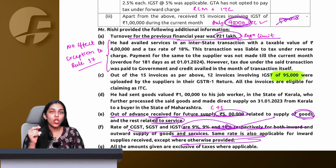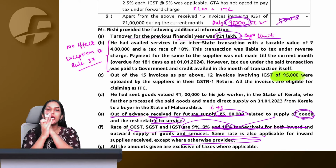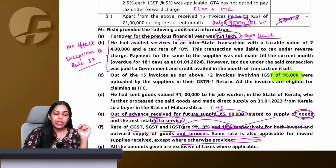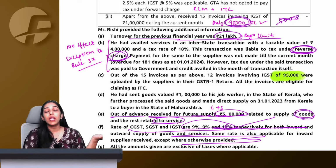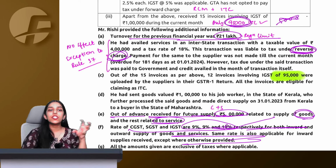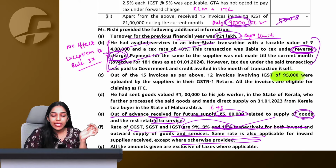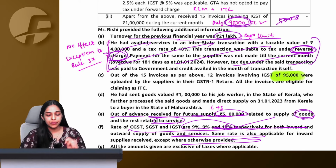But this provision is not applicable to 3 cases: RCM, Schedule 1 and payment made to third person. Now they themselves are saying that this transaction was taxable under reverse charge mechanism. If this transaction initially was taxable under reverse charge mechanism, which means today, even if 180 days are expired and the payment is not made, no reversal will be required because this is a pure exception to rule 37. We have particularly studied it. So this point is given just to confuse you. It will not have any impact on your answer.